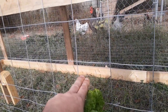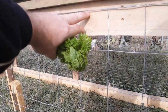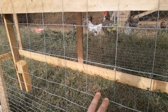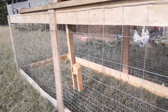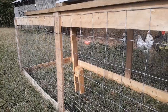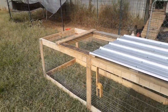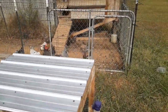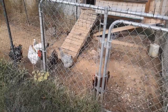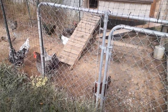It's I think about 4x4. So I'm going to end up covering from here up to the top with something a little denser. I've got some extra material, so we'll wrap that around it, zip tie it, whatever we got to do to protect that. Maybe give them a little more shade too. Chickens are all expectant. They think they're going to get something. I'll pick some of that mustard and give it to them so it doesn't go to waste.